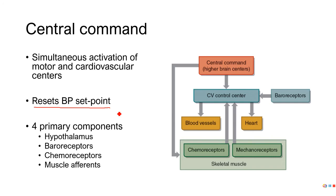In that moment, you don't need more oxygen. You don't need more energy. You're standing there. But your body knows that in just a few seconds, it's going to be go time, and you will need more oxygen, more energy, that sort of thing. So it's a preparatory thing. But central command is a feed forward or a positive feedback loop. And this works with the interaction of the hypothalamus, the baroreceptors, chemoreceptors, and afferents from your muscles.